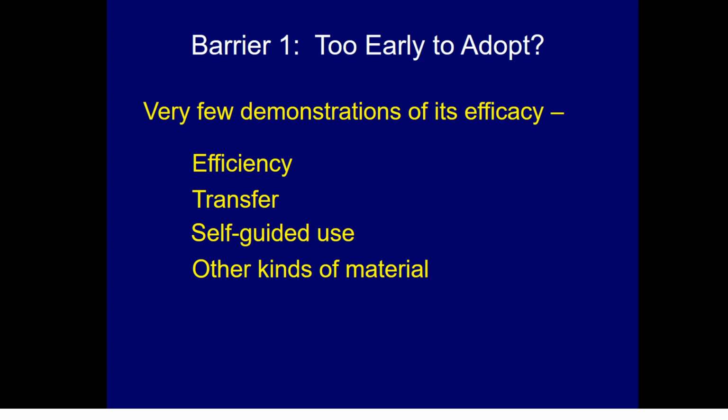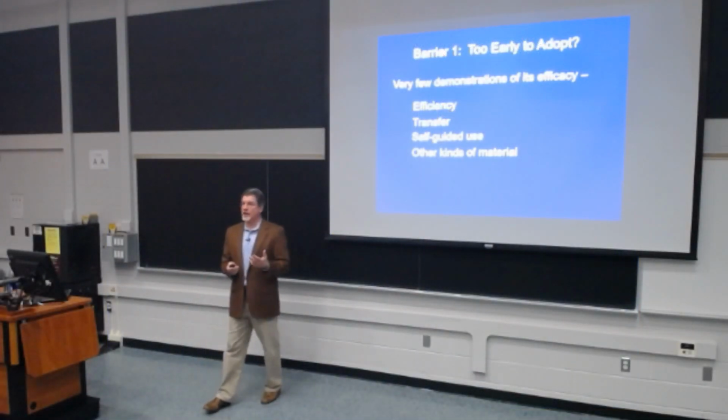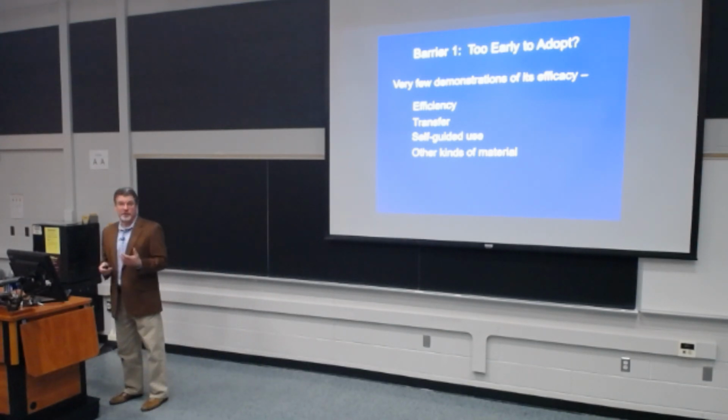We need to know how to improve its efficiency, understand the degree to which successive learning promotes transfer, whether students can guide their own use of this, and our preliminary evidence suggests that students use this very well on their own, and across a variety of different kinds of materials. So there's lots of research to be done here. And it needs to be done, I think, before we can give broad prescriptions on its use.